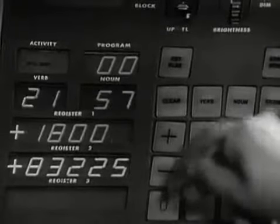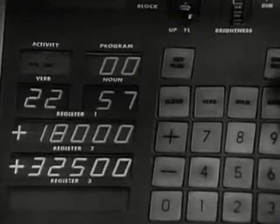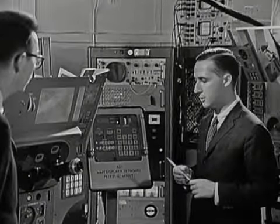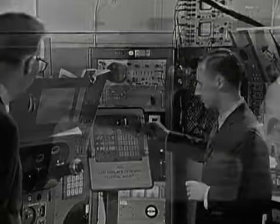In this case, the angle I want is 180 degrees. And I enter that, and now it asks for the second angle. 22. Second angle is plus 325. Now, when I press enter, the camera, which will come close to the eyepiece, will see the telescope slew and point to another target.